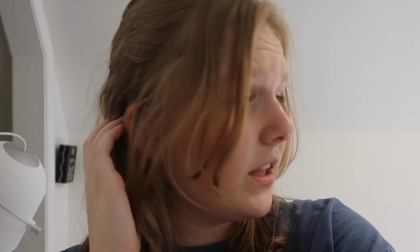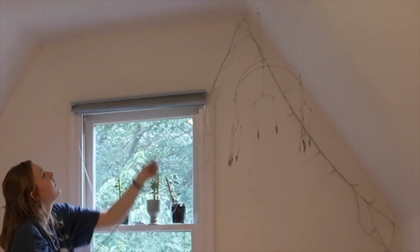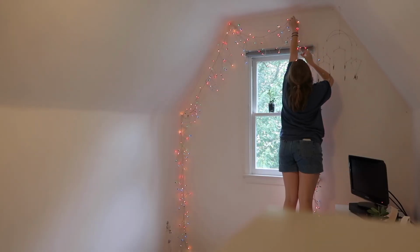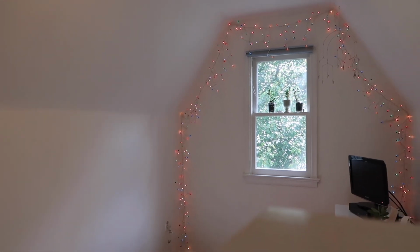Now here's a decision I'm probably going to regret in the end, but I might not. I think I'm gonna grab my colored lights. Don't ask me where they are. I don't know. I'll be right back. I just went on a freaking excursion to find these lights. Ooh, this is looking cool. Hang up some fun stuff on the wall.